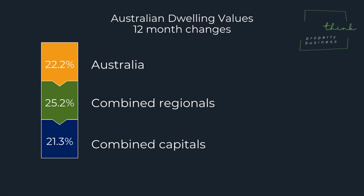If we push out to 12 months, we can see that Australian dwelling values have increased by 22.2% across Australia. Across the combined regionals, it's actually been 25.2%. And then the combined capitals, 21.3%. So again, the regional areas are performing really well.